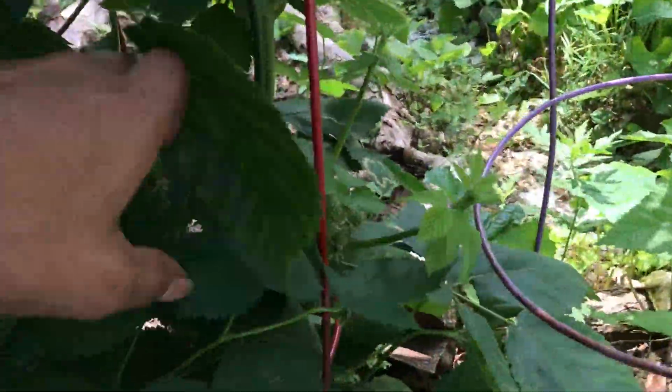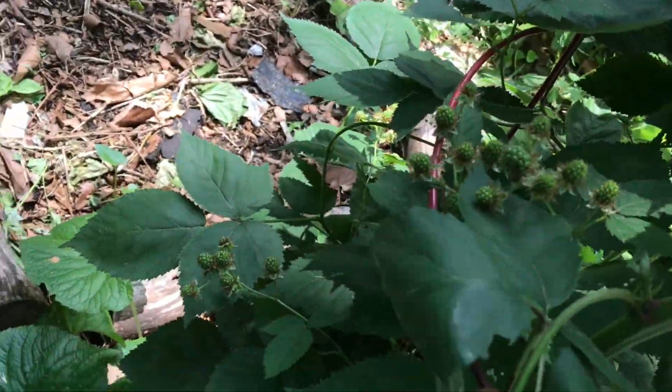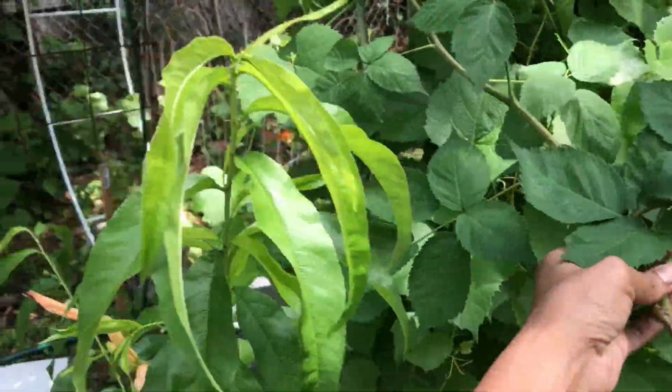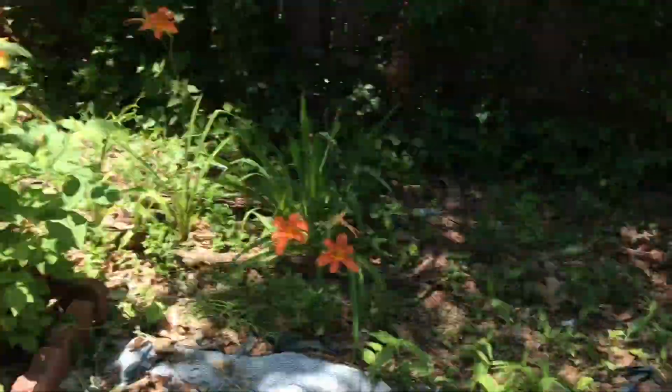But the blackberries will soon have a lot. I have so much. Not so much, but there's a lot. Look at all of them. And this, I'm going to start trying to trellis that way. Alrighty.